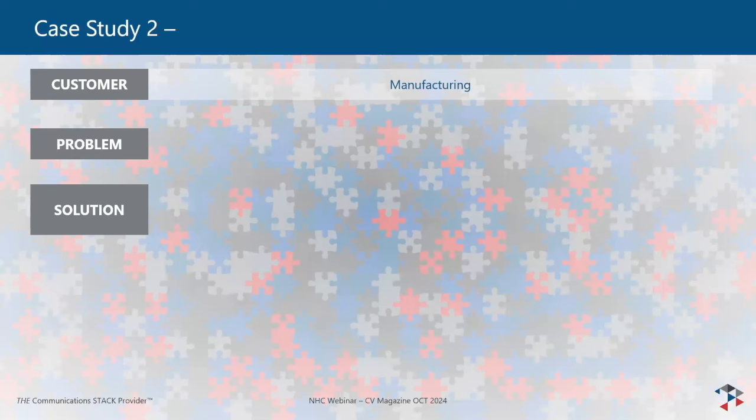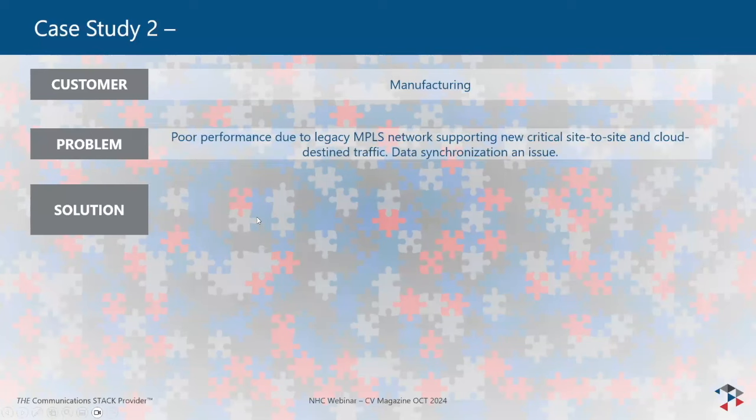Case study number two was a manufacturing customer. And this is a really good example for what Glenn was talking about earlier. They had a legacy MPLS network. They were having some performance issues. They were moving a lot of their backup and some of their services into the cloud. They were struggling with that connectivity. They were seeing a lot of slowness in the data transfers, specifically large data transfers.